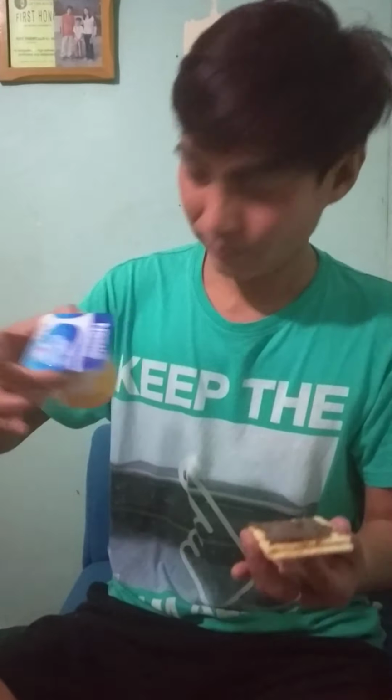Next is Nutella, chocolate. But since we were not able to find something like strawberry jam or grape jam, it's very important that we include something sour. So that's why we'll be having the yogurt.